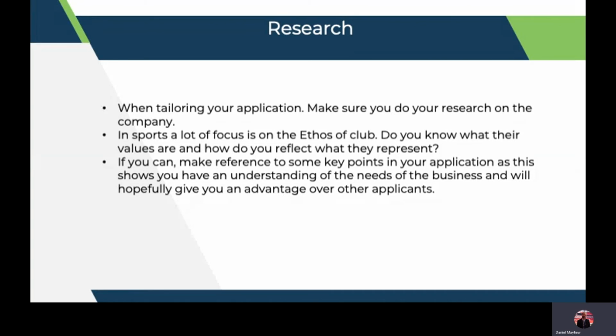So in order to make your application relevant, the correct research needs to be undertaken so you know as much about the organisation and as much about the role as you possibly can. So when you are tailoring your application, make sure you do your research on the company you're applying to. Particularly within sport, it's key to understand the ethos of the organisation, so how the club represents itself, the club's values, its motivations. These can often be found on the club's website. If you can demonstrate some of the key things that the clubs are looking for, these are great things to represent on your application forms.